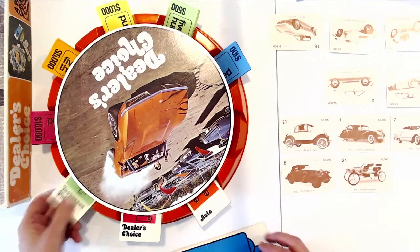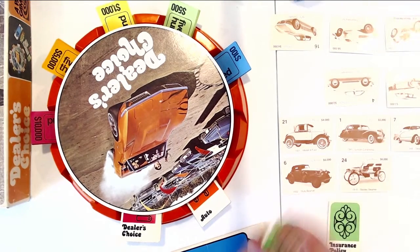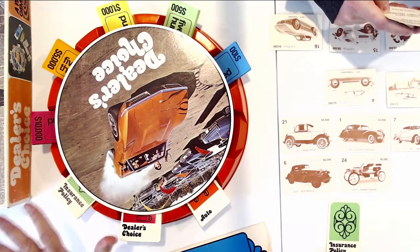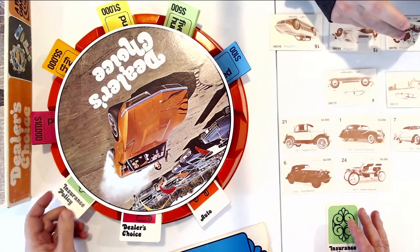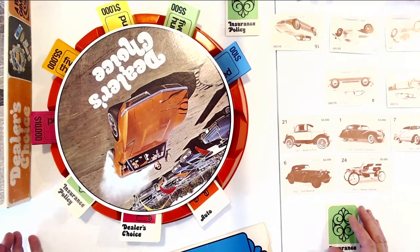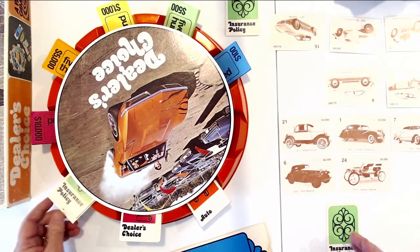All right, so we each get an insurance policy. We were going over these cards. The insurance policies, I'm not sure what the designer of this game was thinking, but there are 9 different insurance cards, and of those 9, 3 of them are worthless. They're fly-by-night insurance. They don't do anything. So 3 of these cards are worth nothing.